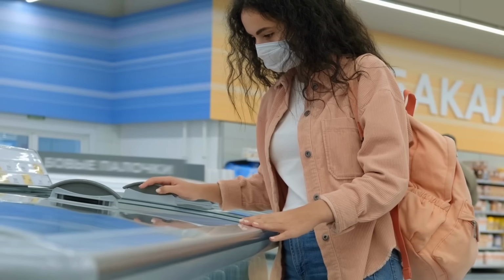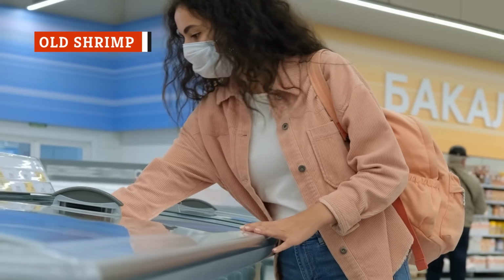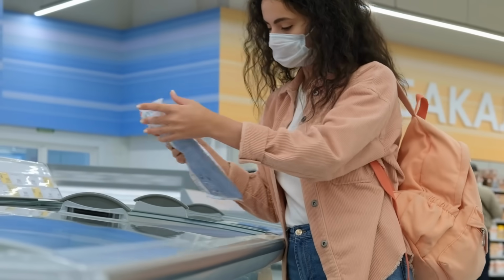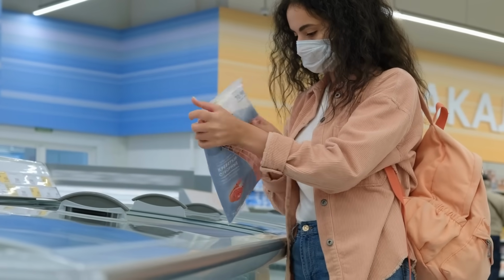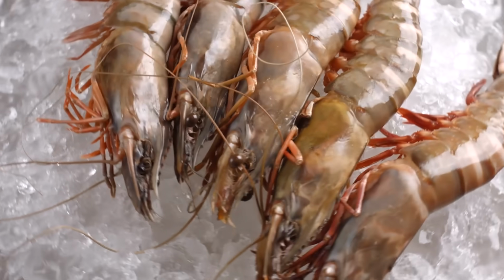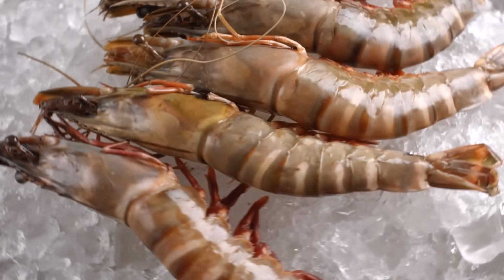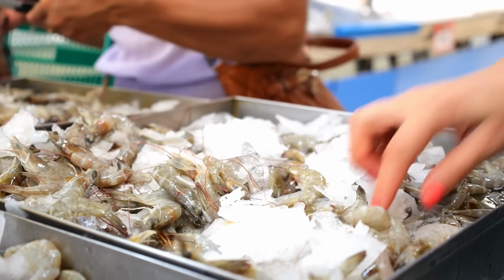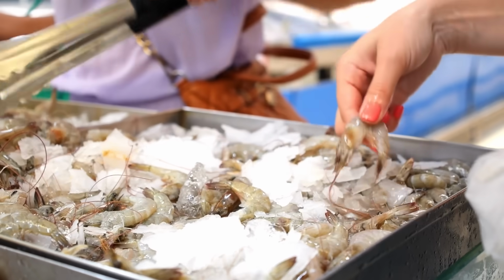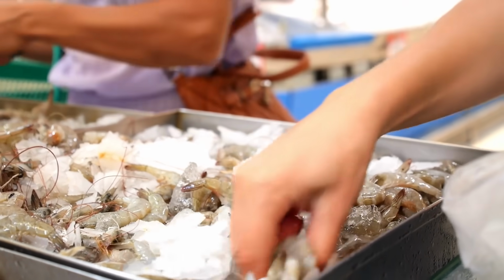If you buy your shrimp frozen, you're in the clear when it comes to buying shrimp past its prime. Just put it in the freezer and get to it when you're ready. However, if you've purchased fresh or thawed shrimp, you're going to want to cook it right away. We're talking within 24 hours. That's because fresh shrimp can go bad very quickly. This will leave you with a mushy, unappetizing product that could even make you sick.